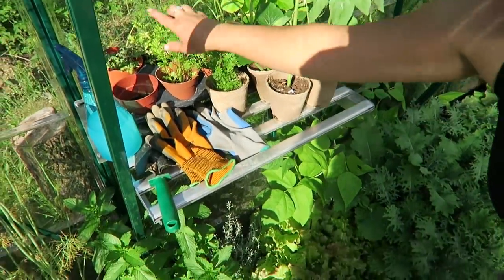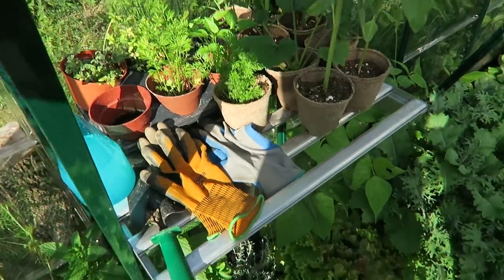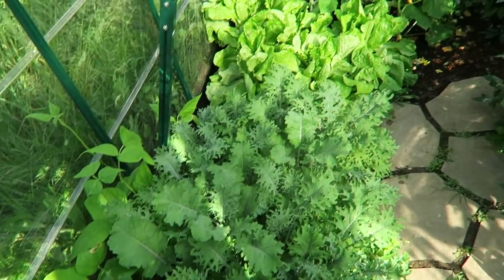And we have some carrots too, we need to plant them too. These we're going to plant outside of the greenhouse. We're waiting for our landscaping to finish so we can see it all again here.